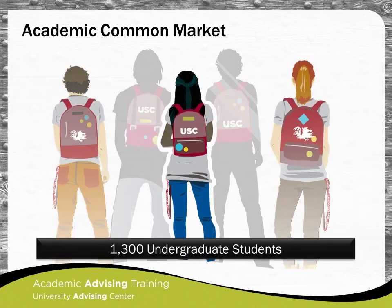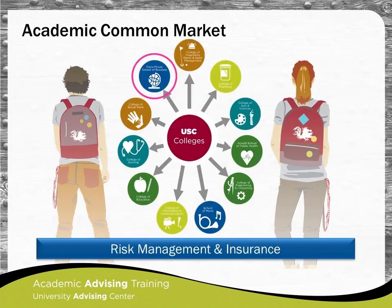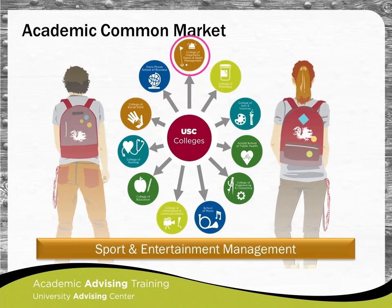Approximately 1,300 undergraduate students participate in ACM at USC. The most common ACM programs are Risk Management and Insurance in the School of Business and Sport and Entertainment Management in the College of Hospitality, Retail, and Sport Management.